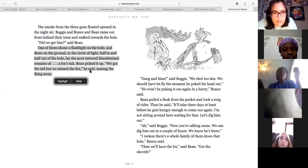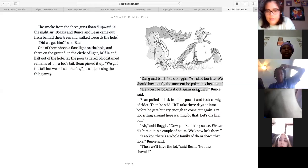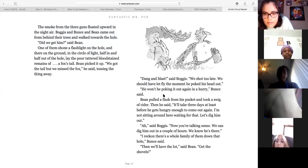We got the tail, but we missed the fox, he said, tossing the thing away. Dang and blast, said Boggis. We shot too late. We should have let fly the moment he poked his head out. He won't be poking it out again in a hurry, Bunce said.